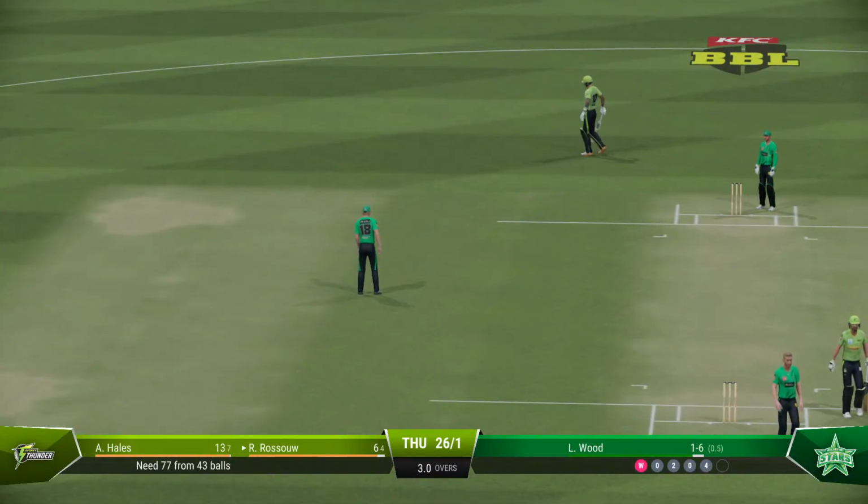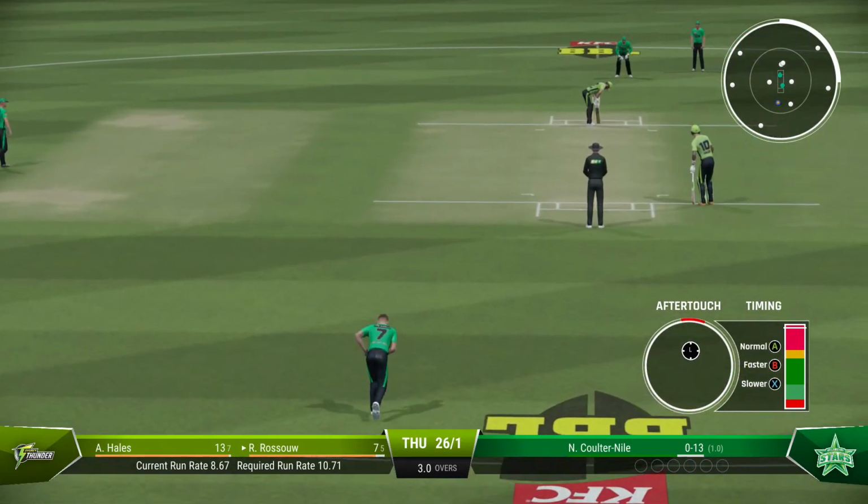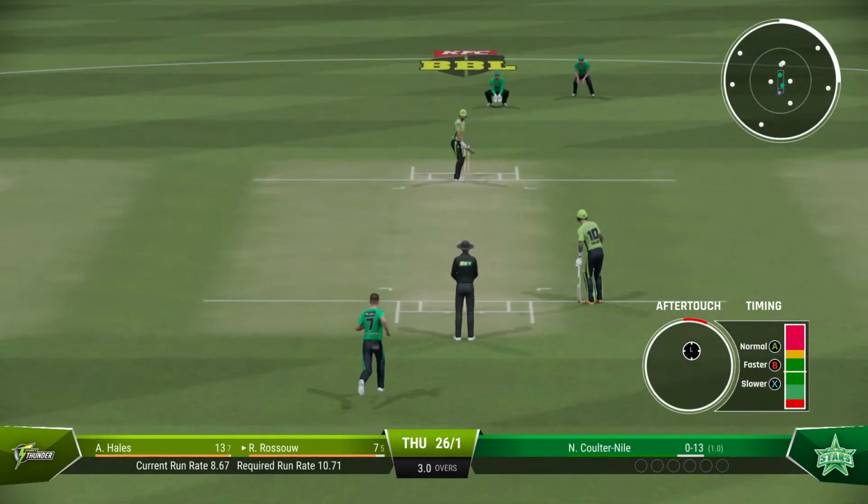What a beautiful shot that was. They've been sweating on the loose ball and picked this one up early and glanced it down to fine leg. 7 runs added there. The Thunder are 26 for 1.